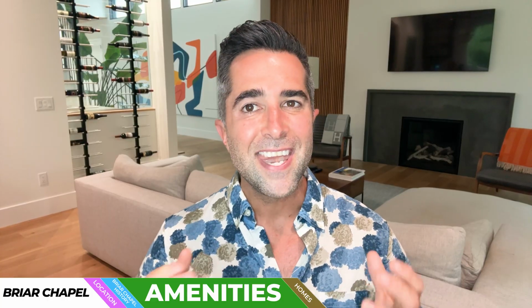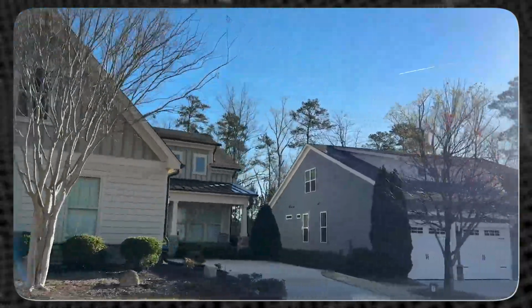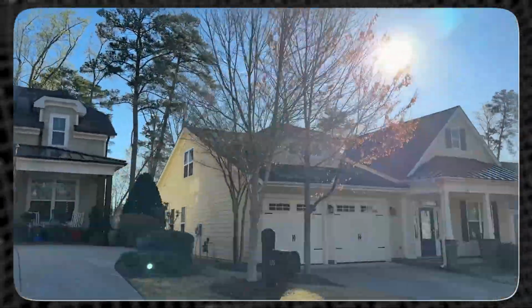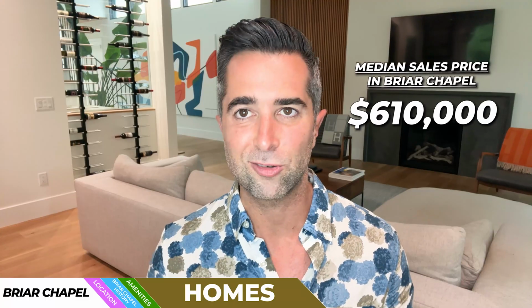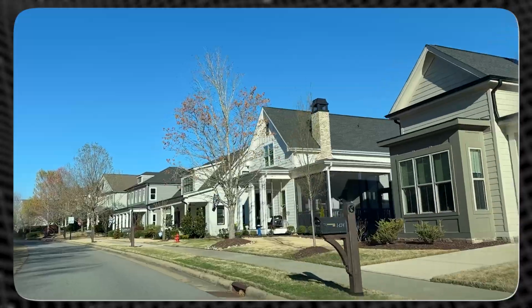All right, so now that you're sold on the amenities, what kinds of homes can you actually find in Briar Chapel? Well, the community features a mix of townhomes, cottages, single-family homes, and even a 55-plus active adult section called Encore by David Weekley. You'll find everything from cozy two-bedroom townhomes to sprawling custom builds with wooded lots and 3-car garages. As of mid-2025, the median sales price in Briar Chapel is hovering around $610,000, but that varies a lot depending on which part of the neighborhood you're in and what you're buying.